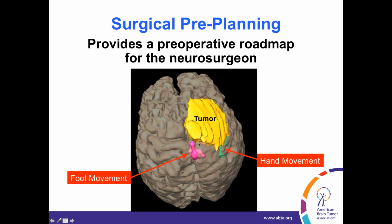So now I had an exact location, an idea where these were, and I counseled the patient that they would likely have some temporary hand weakness after surgery, but that their leg would probably be fine. And that's what happened, and ultimately the patient recovered. But you need to know where those important areas are.